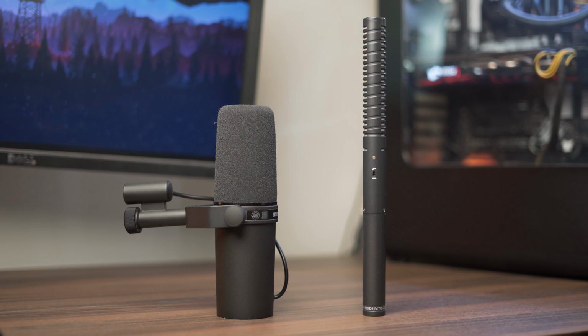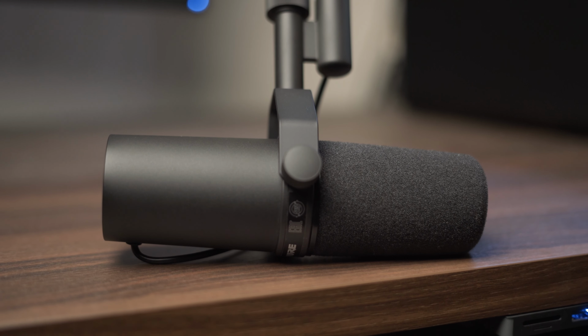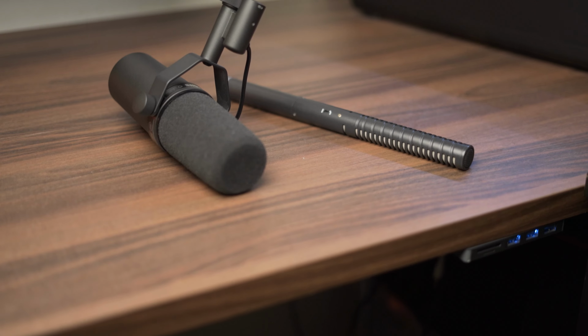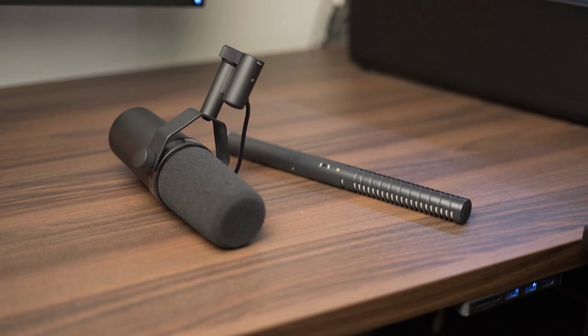In this video we're going to be comparing the Shure SM7B to the Rode NTG-2 microphone. These microphones are very different in their use cases and their sound, and they also have completely different internals. The Shure SM7B is a dynamic microphone and it costs around 700 to 800 Australian dollars. That's very expensive for a microphone. On the other hand, the Rode NTG-2 usually costs about 200 to 300 Australian dollars, and it's a shotgun microphone which has a condenser capsule in there.